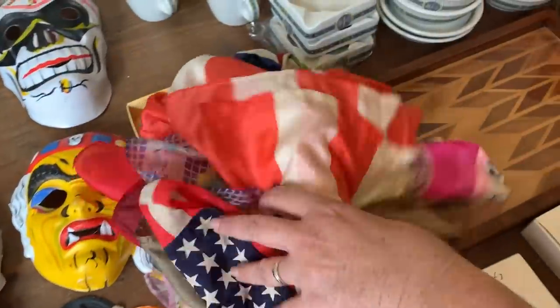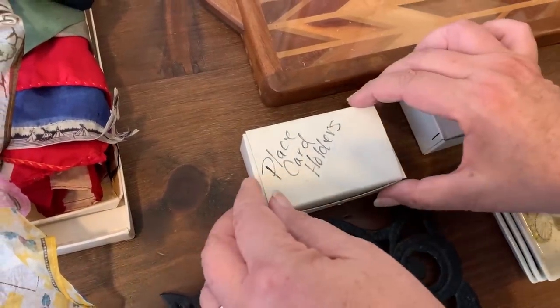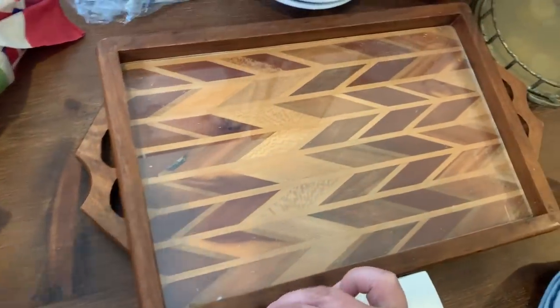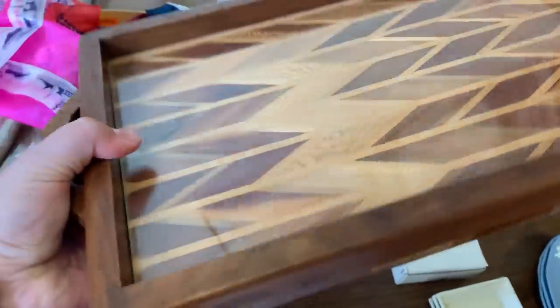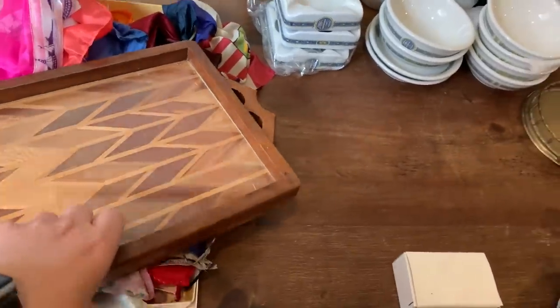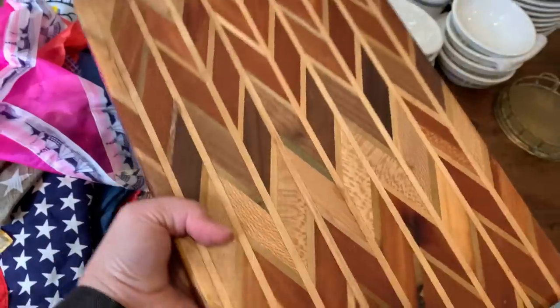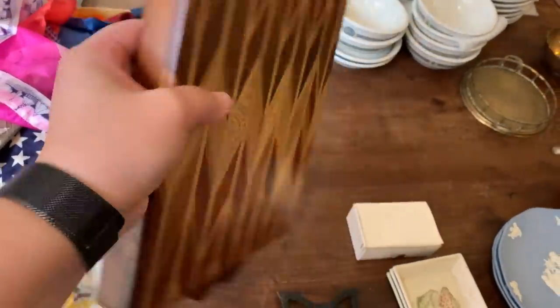Okay, while I talk about this tray, I'm going to let you open one of these. I know there's a lot of them, they're just falling everywhere. So Laura, why don't you open one of those place card holder boxes, and I'll move on to this tray. I thought this was really cool. I love the tray. It's got the inset wood in there, and a piece of glass over the top. Let me see if I can flip it over. It's kind of heavy. Look at the bottom. Isn't that beautiful? I love that piece. It's not in perfect condition, there's a little bit of damage here and there, but I think that is so cool looking. That's probably a $30 or $40 piece right there. I think so.